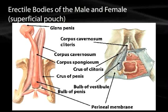Those two legged structures will attach to the ischiopubic rami and be anchored to that position. During penile enlargement procedures, they actually peel that away from the ischiopubic ramus, and that gives the appearance of an elongated penis, but really has no functional extension to that other than to destabilize it away from the ischiopubic rami.